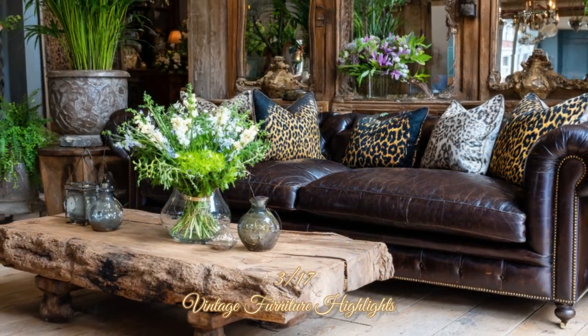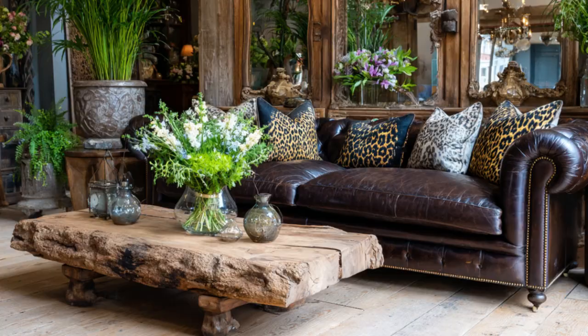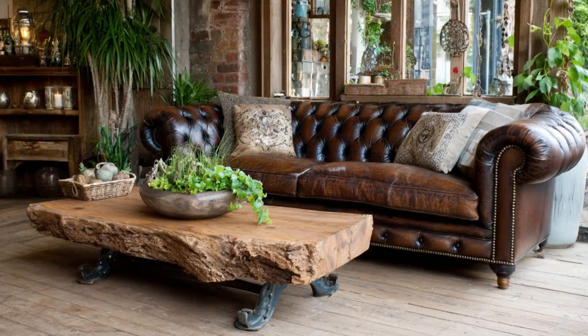One of the key highlights of this home is its selection of vintage furniture. Each piece has been thoughtfully sourced, from a 1930s tufted Chesterfield sofa to a weathered farmhouse dining table.